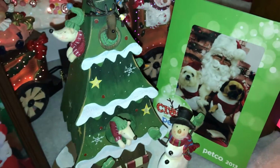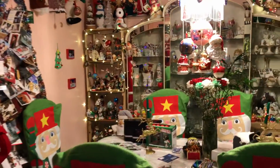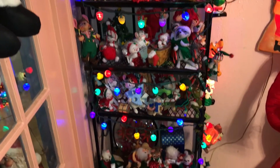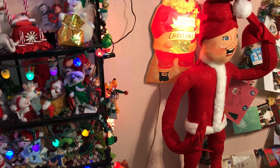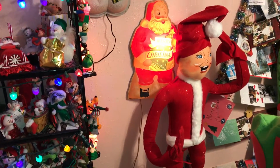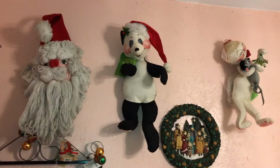And over here you can see our boys with the man himself, Santa Claus. Yep. And okay, so now we'll head into the dining room. In the dining room we've got a baker's rack with some gumdrop ornaments, and of course more Annalee dolls. And we've got a nice big elf. He's 4 feet tall, I believe. A couple more hanging up.